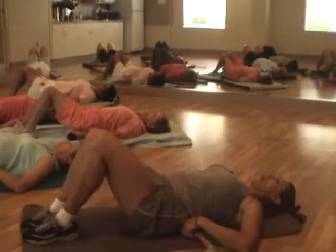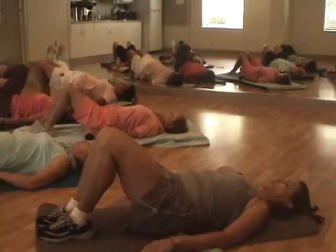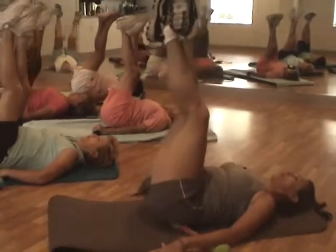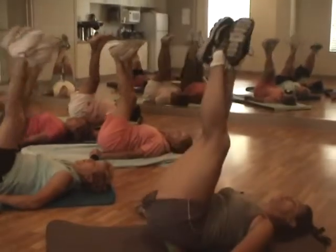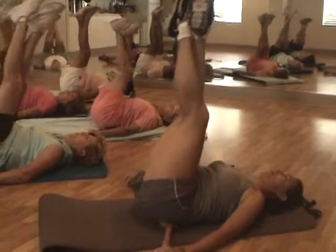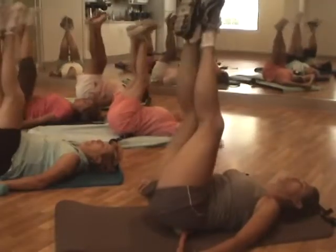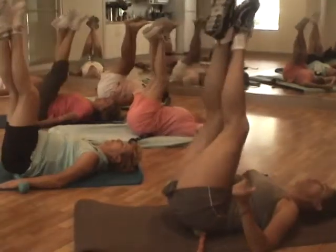Adjust the roller to right below the bun crack. Right leg goes up. Left leg goes up and cross your ankles. And begin to rock. You can either hold your hands on the balls or you can put your hand up in a headache, which is my favorite position for Maria. And switch your ankles. Keep the rocking going. We're not going to stop. Keep the rocking going. Rock your tushy right off of the roller.